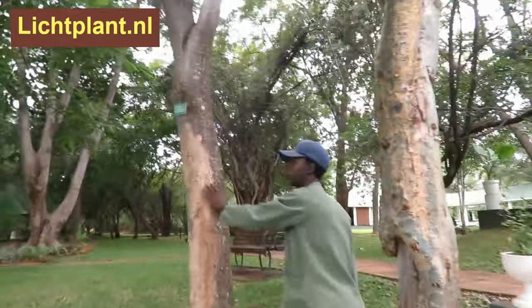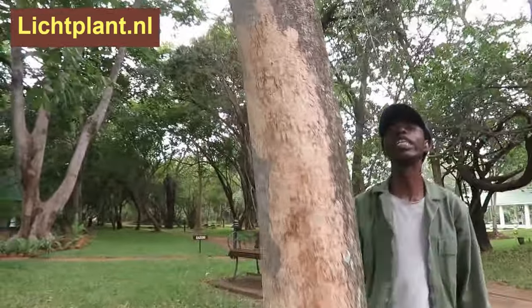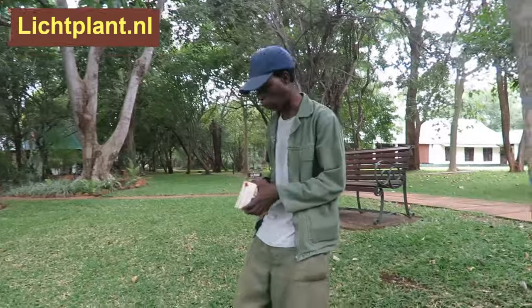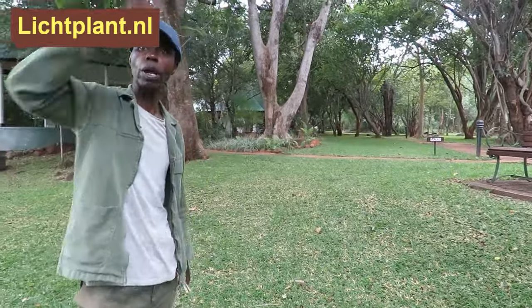This tree, we call it a sausage tree. The reason why we call it a sausage tree is because the pod, of course, is like a sausage. Do you know it very well? Yeah, I've seen it, of course.